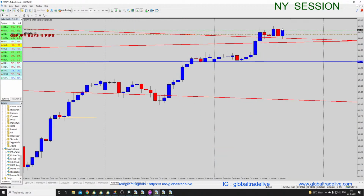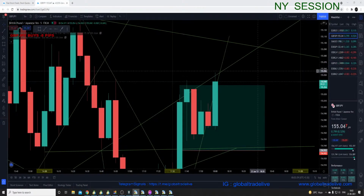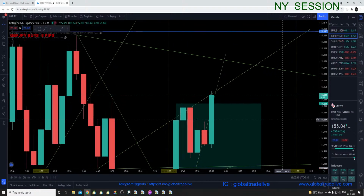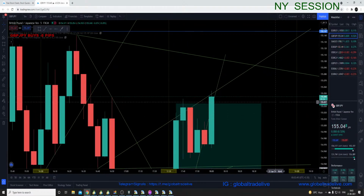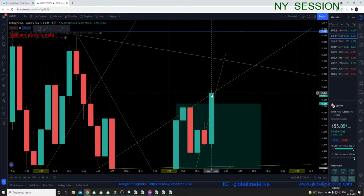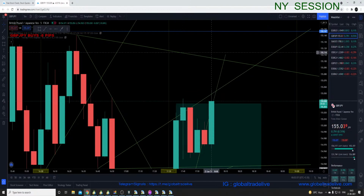So the 1-hour candle is about to break the high also. So if the 1-hour breaks the high, then in the 1-hour also we will be getting some push to move up. But yes, yeah, now the candle is doing good. It's entering this area. Now with volume it can push really up to enter this area over here.